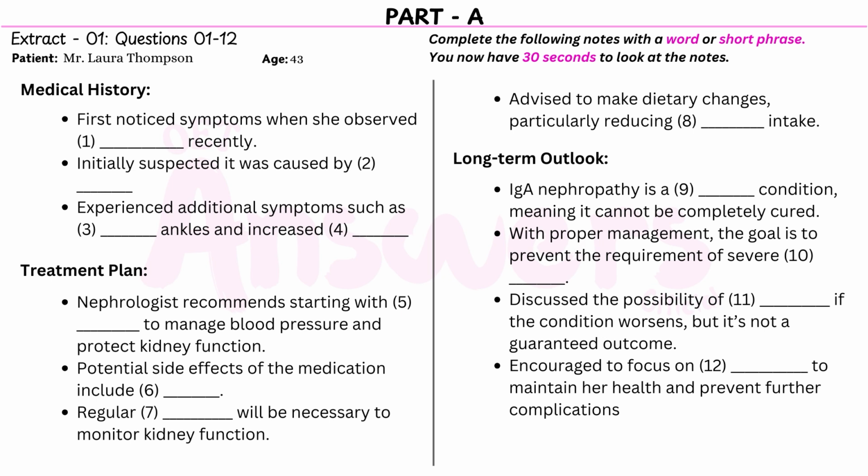Good morning, Mrs. Thompson. Your GP referred you to me so we can discuss your recent diagnosis of IgA nephropathy, also known as Buerger's disease. How are you feeling today? Honestly, doctor, I'm still trying to wrap my head around it. I've never heard of Buerger's disease before. When the GP mentioned it, I was shocked. I've always been healthy, and this seems so out of the blue.